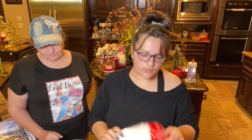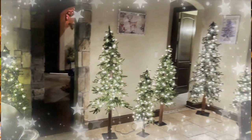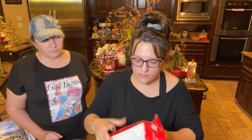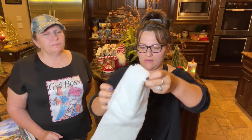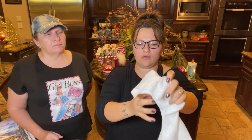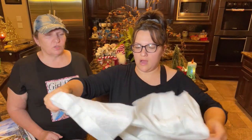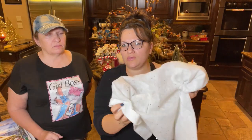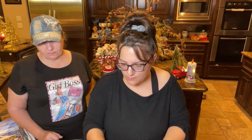Now, I got this, remember that we were looking for snow for our six Christmas trees here in the living room? I'm thinking if this is going to work. I bought four. I probably should have gotten more, right, Pamela? Okay, I see how. When you bunch it around, it'll be nice. Okay, this might work. Actually, this might work really well.